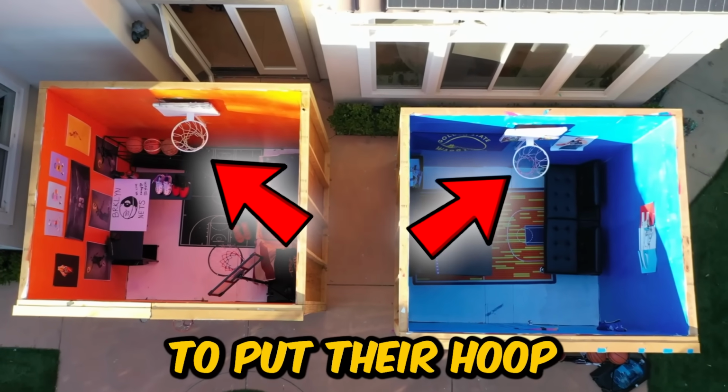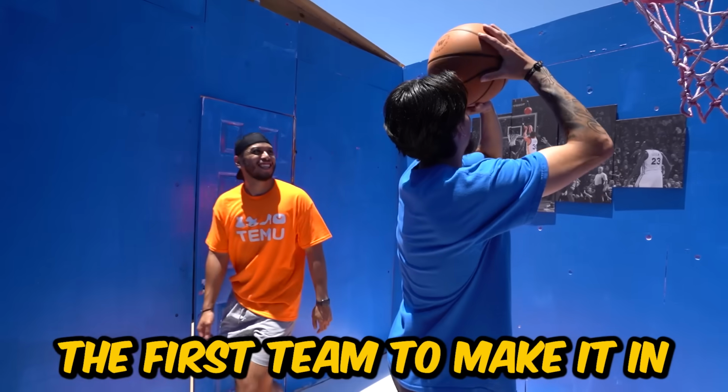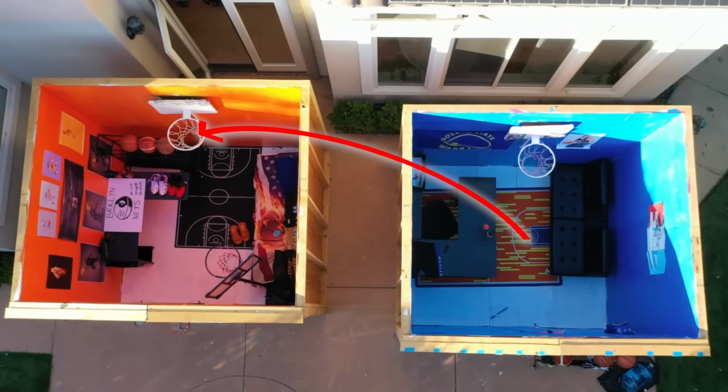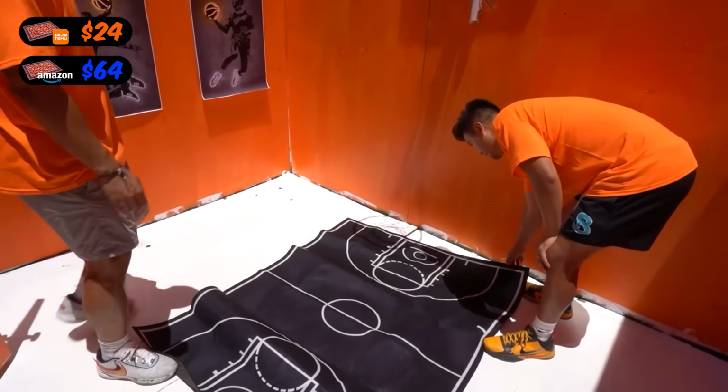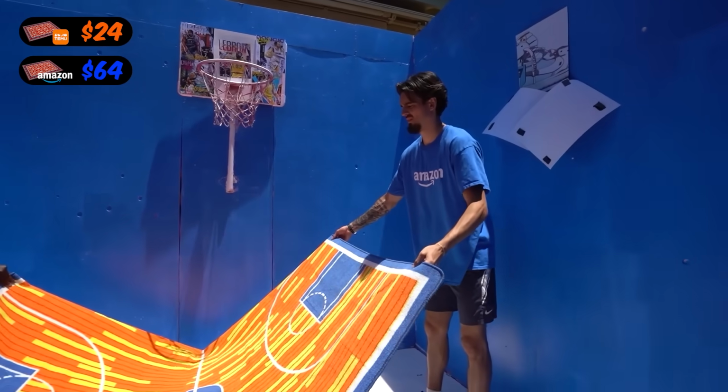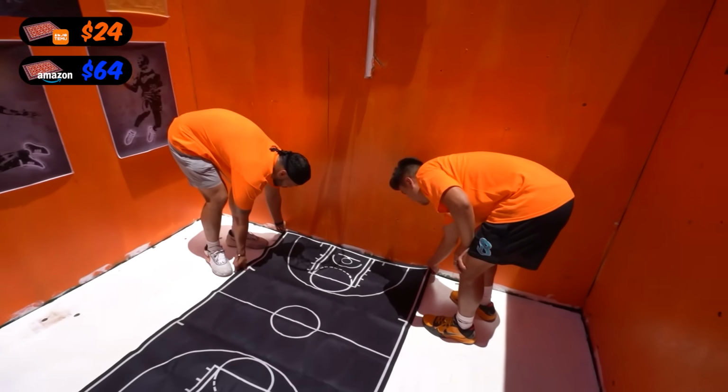Each team is gonna put their hoop inside their house wherever they want. The first team to make it in the opposing team's hoop will win this challenge. Dude, our rug is so cheap. Yeah. I say put it to the edge. Like we can stand wherever we want. All the way. Yeah. A little bit more symmetrical. All right, they put their mat down. We're going first.